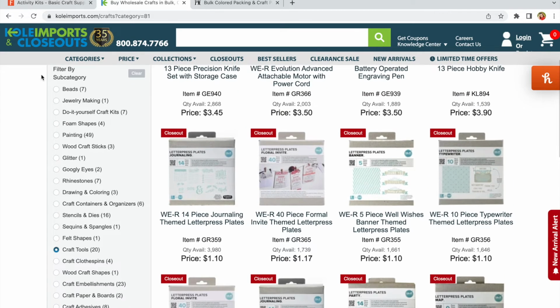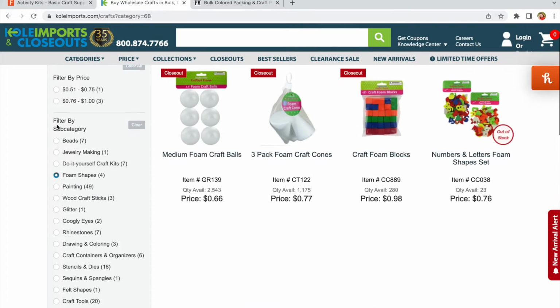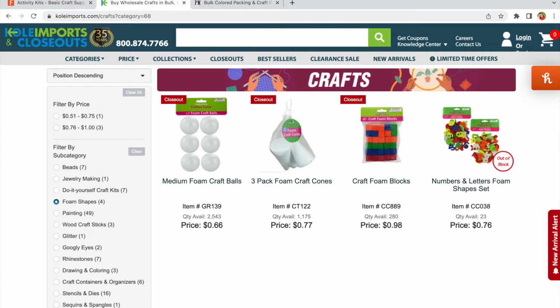As you can see, there's not a ton for everything, but for the price that you're getting, I would recommend checking here. So this is the foam craft. You're not just getting the foam sheets, you can get foam craft balls and craft cones, which make great bases for projects. I also really like the foam blocks because you can use them for crafts, for math activities, and as dice for activities like that.